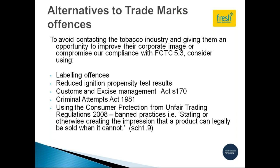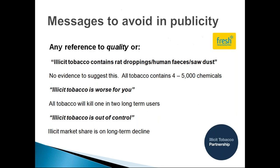Customs and Excise Management Act, we can take offences under that if you get consent from the Director of Public Prosecutions via the Crown Prosecution Service. And on the final slide in a moment, there's a link to the page where that's shown for duty evasion offences. The Criminal Attempts Act, so the criminal attempt is the attempt to evade duty, it's another possibility. And using the Consumer Protection from Unfair Trading Regulations, one of the banned practices is creating the impression that a product can legally be sold when it can't. One to bear in mind.